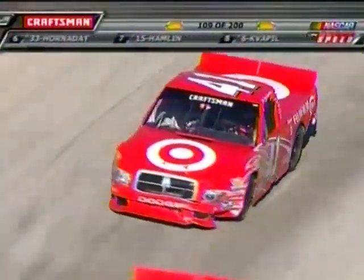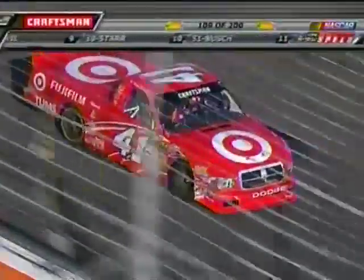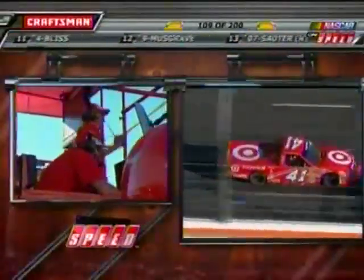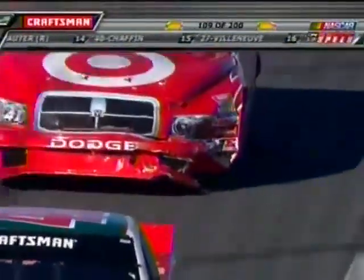But I tell you, he did a great job. He was running out there, running in the top 15, 16 positions. But unfortunately, this is short track racing. It happens all the time. You can see that right front tire wheel isn't turning, so he's going to have some issues when he gets to pit road.